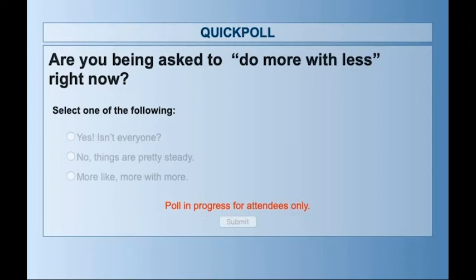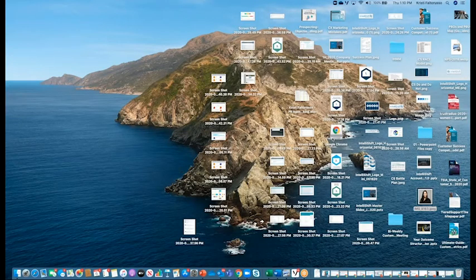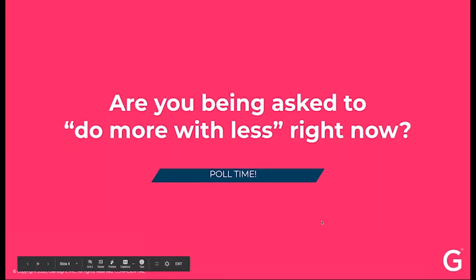It looks like they're flowing in. So far, yes, isn't everyone is the big winner here. Let's give it one more second. Okay, so I think the results are pretty obvious here. So yes, isn't everyone is by far the front runner here. Things are pretty steady. It was only 12%, and we only had 3% more like more with more.